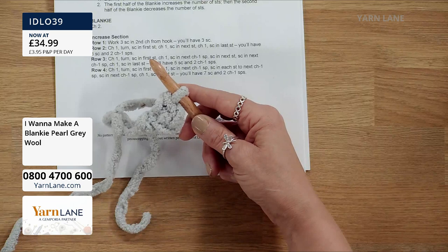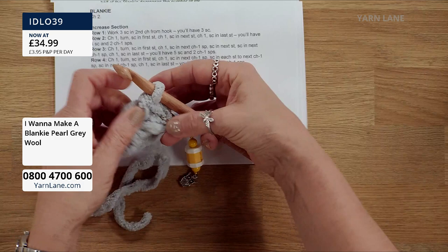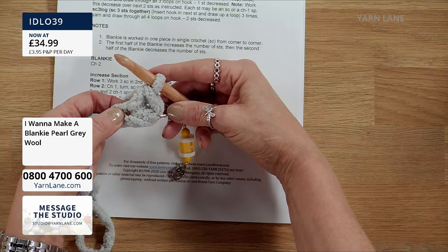That's okay. Now what I'm going to do is put a stitch marker in that first stitch, because I want to know where the end stitch of my next row is going to be. I've already been in there once, so all I simply do is do three into that same stitch. I've done one, so I'm going to do two more.